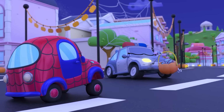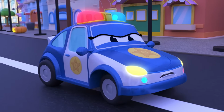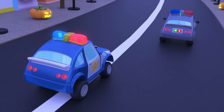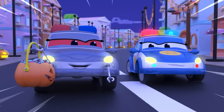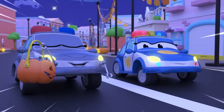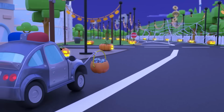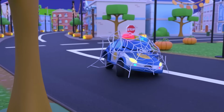Oh, no! It's your evil twin, the police robot! Nice! She's no match for you! Be careful, Matilda. There's a spider web lurking in the dark. Watch out!